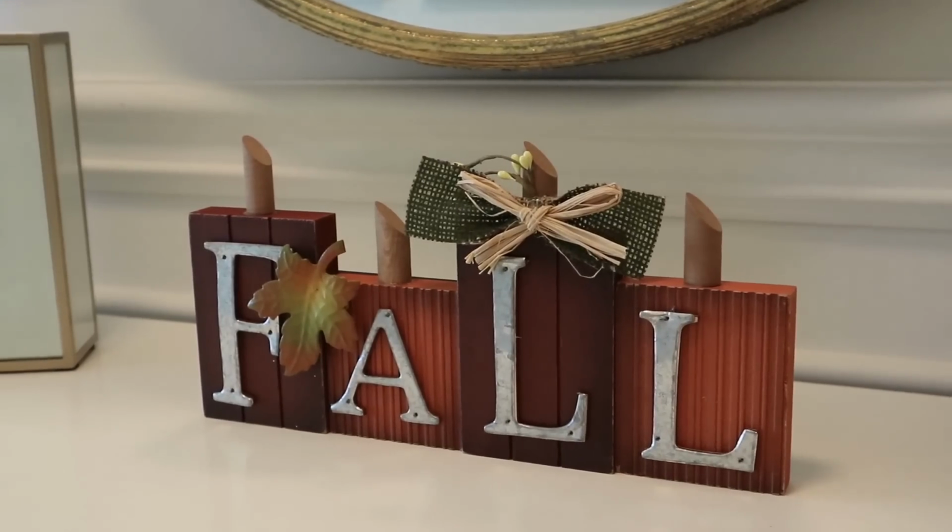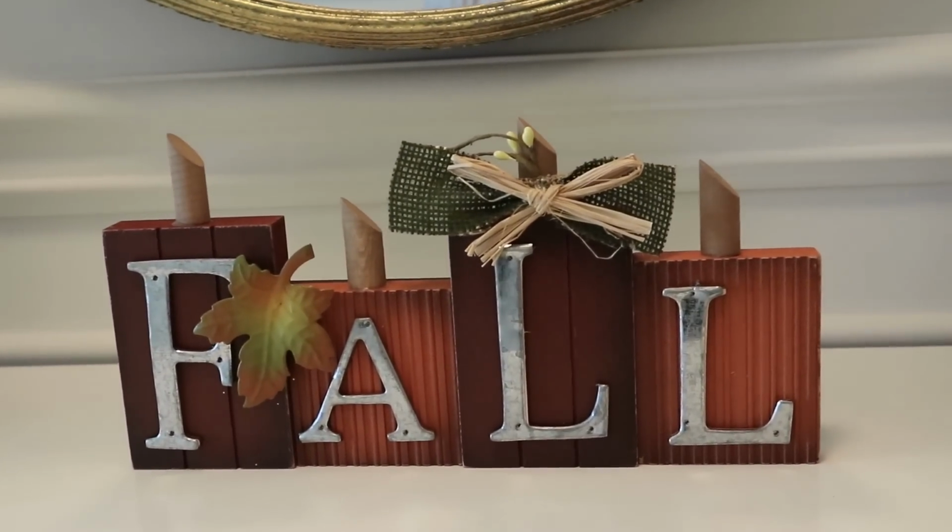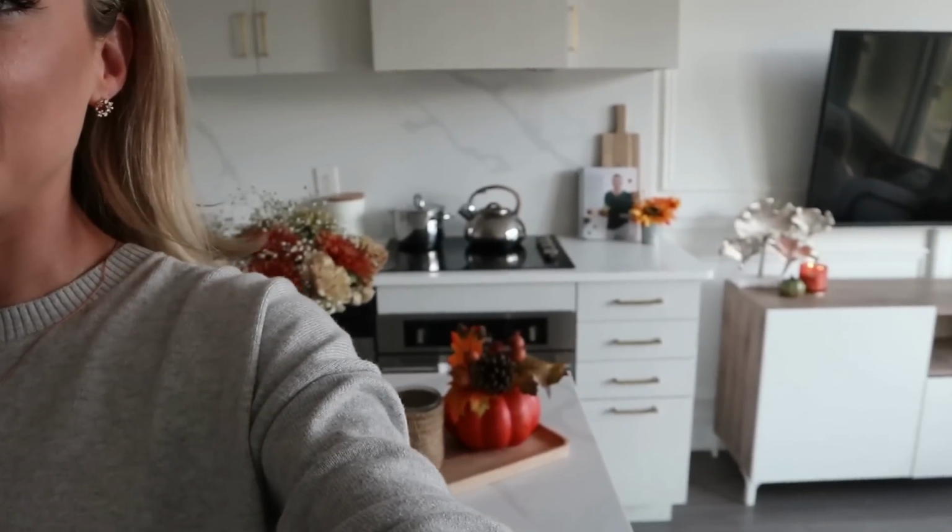And the last little thing that I added is this really cute fall sign in the entryway on the hall table. It just looks so cute and cozy. I am so happy with how it turned out. I feel like I got to tick something off my bucket list, just enjoy something from my life.